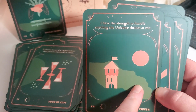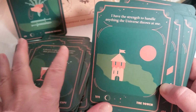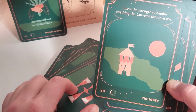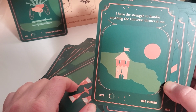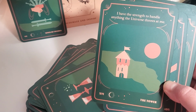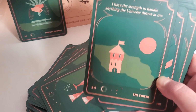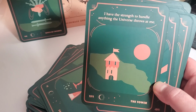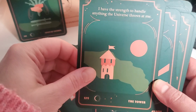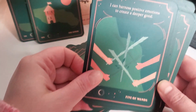Tower. Okay, this is another card I was like, what? Why? If you're familiar with the Tower, and I'll try to pull one out so you can see if you're not familiar with it, that Tower is chaos. It comes out of nowhere and just shakes your whole life, and you're like, get me out of here. Anyway, so this is the Tower. I have the strength to handle anything the universe throws at me. Yeah, affirmations on point, I guess, but the image not so much. But I'll pull out a Tower too, so I'm just going to set that aside.